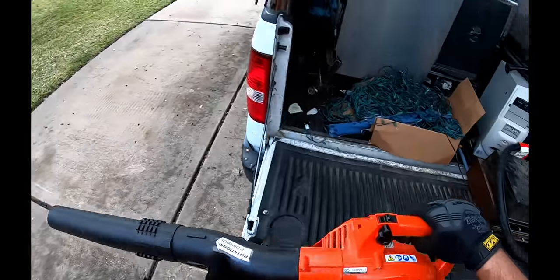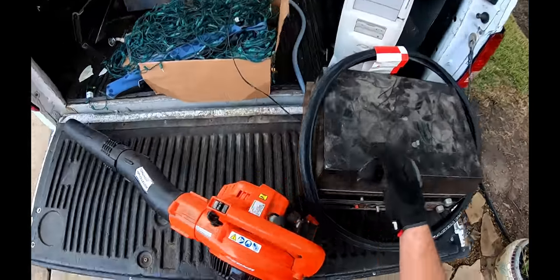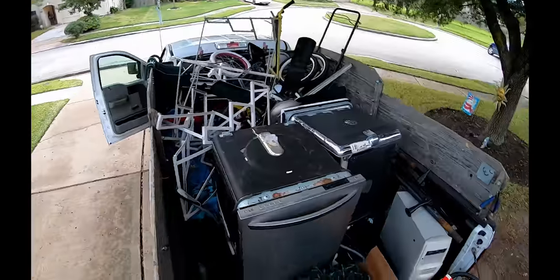That sucker works. I hope I didn't steal it from somebody. Y'all saw me. Y'all my witness. It was in the trash. Great shape. Blows. Works. Boom. Right there. Paid for the trip itself. Although I'm going to keep that. Back here, well, we got the dishwashers.